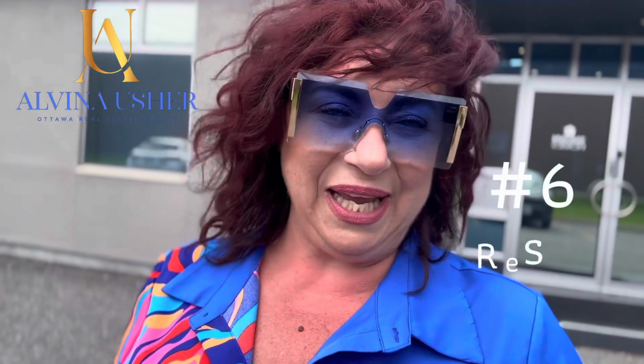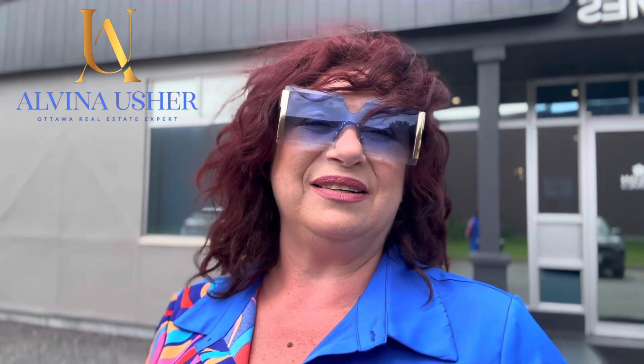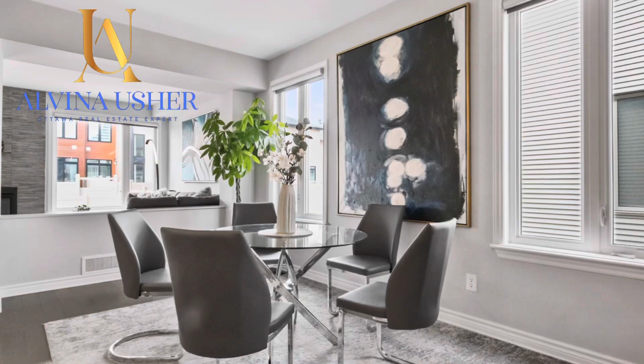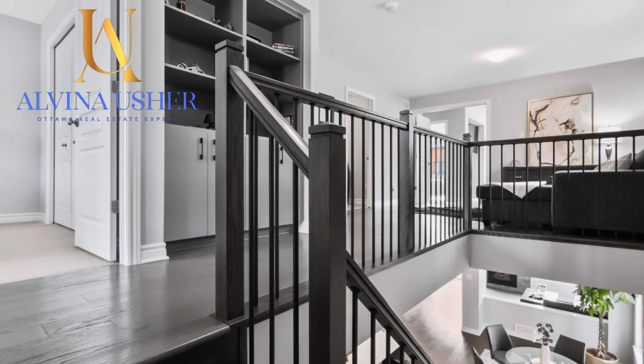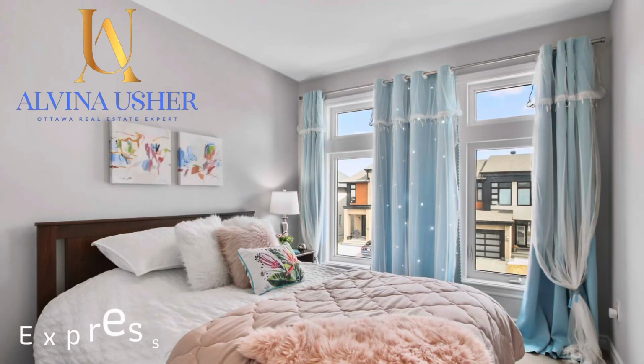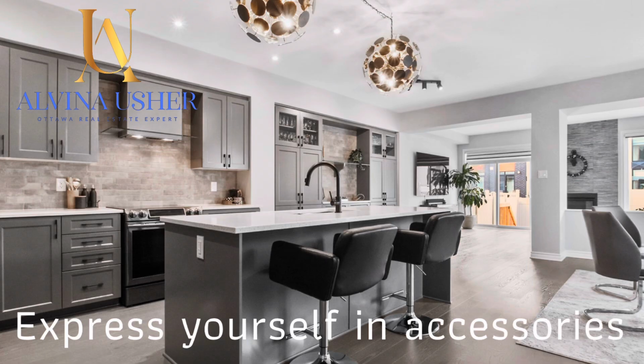Number 6, please think about resale value. When you want to resell your house, a cohesive, relaxed palette of beige, taupe, and gray will sell very well, because anybody can come to your house and see themselves there without a lot of expressive colors of your own. If you are planning to resell your house in, let's say, the next 5 to 10 years, you can really express yourself in the accessories. Make sure that your kitchen cabinets, floors, and hardwood are in very good quality and conservative palettes.